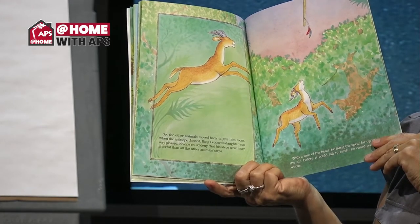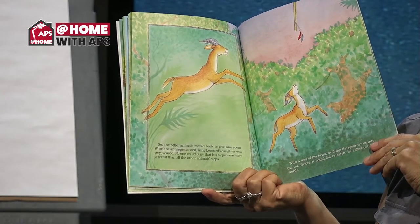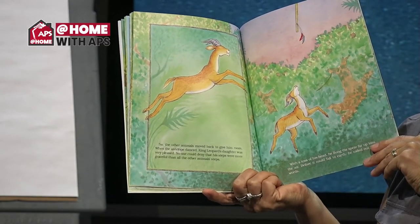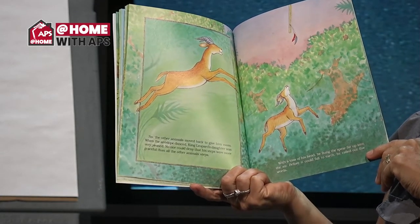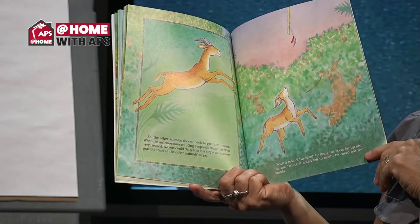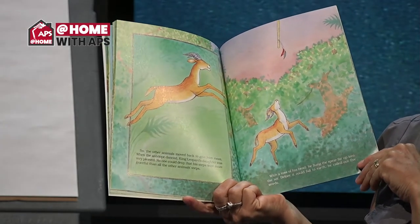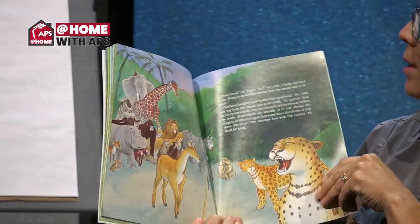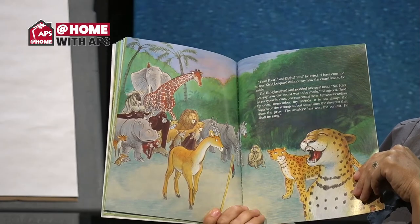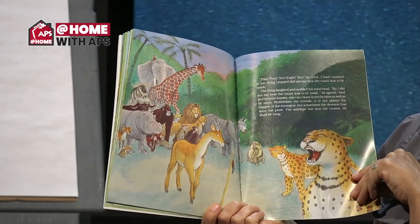When the antelope danced, King Leopard's daughter was very pleased. No one could deny that his steps were more graceful than all the other animals' steps. With a toss of his head, he flung the spear far up into the air. Before it could fall to earth, he called out 5 words. "2, 4, 6, 8, 10. I have counted to 10."